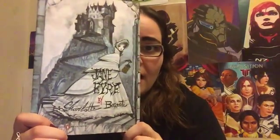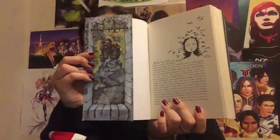I also got this beautiful edition of Jane Eyre by Charlotte Bronte. As you can kind of see, it has this beautiful watercolor and ink work on it. This is what the front looks like. This is the back. Even the inside has some really beautiful artwork. I believe that the publisher is going to do a bunch of classical books in this style, and I want every single one of them because, as you can see, they're very beautiful.